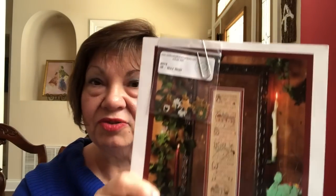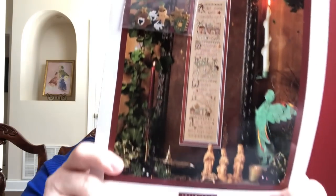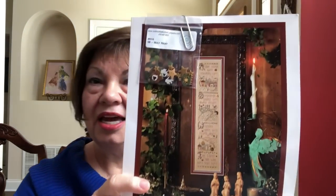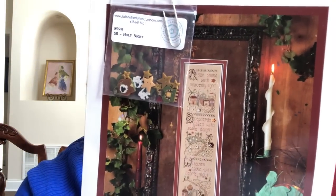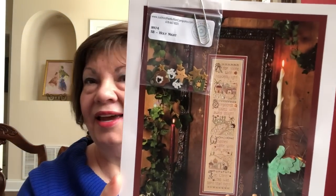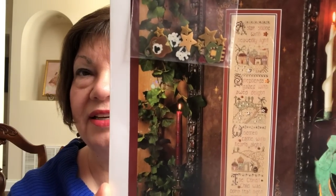I'm stitching this on Country Mocha, 14 count French Cafe Country Mocha, and I got it because it was the closest to the called for count. They wanted 19 count linen, and I couldn't find it, so I got 14 count Aida instead.